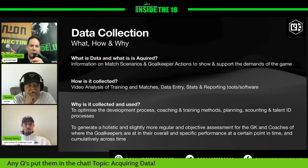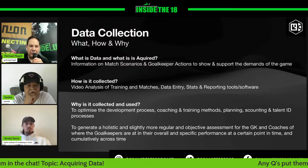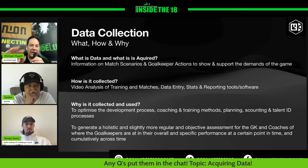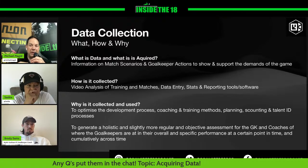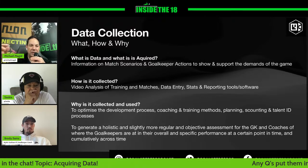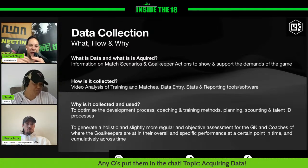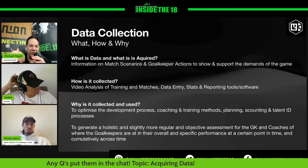So Saskia, one thing that I love that you've put in here, Brody, and Saskia, I think this is something that's really important, is why is it collected and used? Because Saskia, I don't know about you, but I've seen a lot of people just acquiring data, collecting data, all these notebooks that they have, and then they don't know what they're doing with it. They're just collecting data, but it's not being actually utilized in any sort of efficient way.